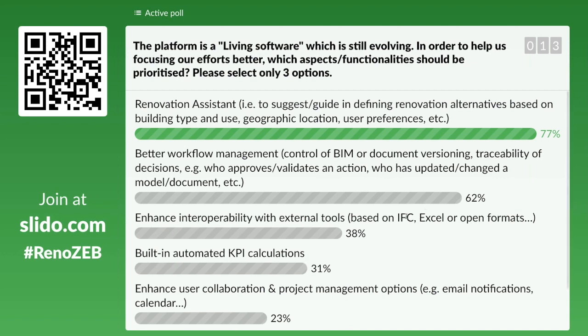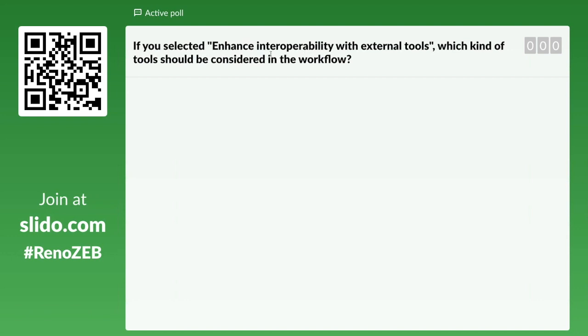Okay, perhaps enough answers right now. The next question is related to the previous one, because some of you already answered that you would like to have better interoperability with other tools, to import and export information in the platform from external tools. Here you can enter free text, everything you want. For example, I would like to connect automatically to budget calculation, or to calculation of appearance. That cannot be easily calculated, but anything that you consider worthwhile. There are no options here; you can put everything you want.